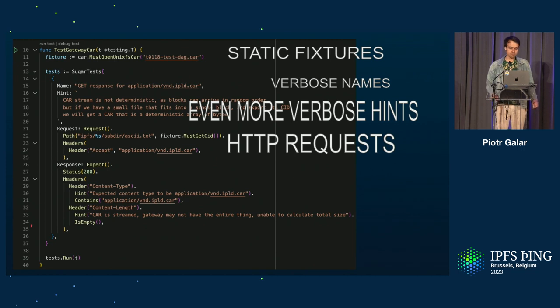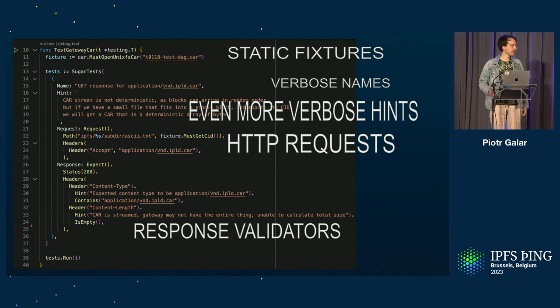So then we come to the meat of the tests. You have to define what kind of requests to the gateway you want to make. In this part, you just specify anything you might need to specify for an HTTP request. And finally, you have multiple response validators. Here we are validating the status code and some headers.